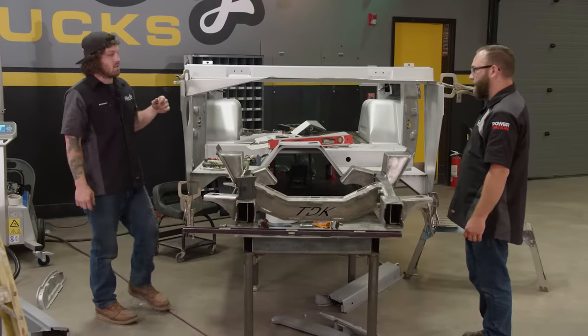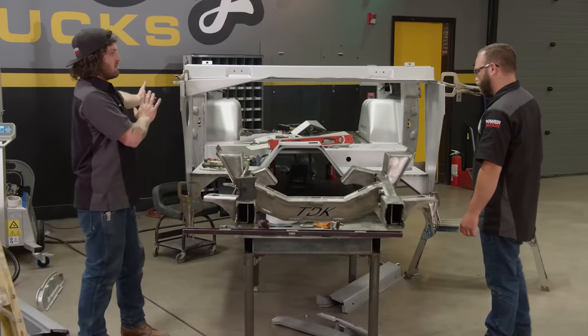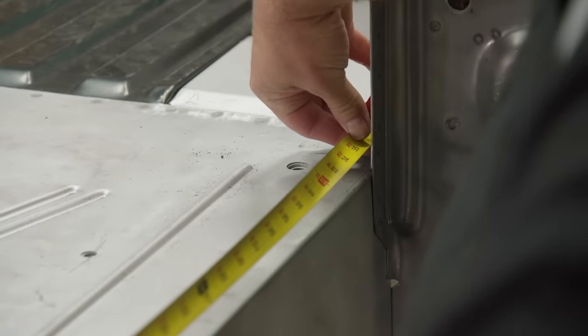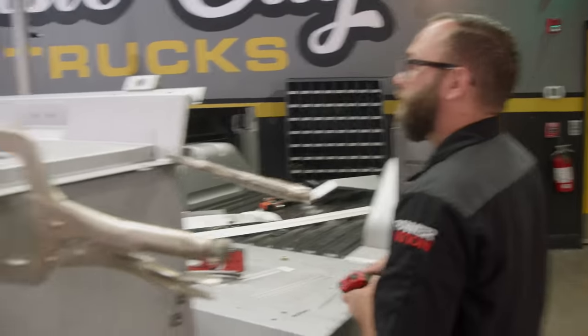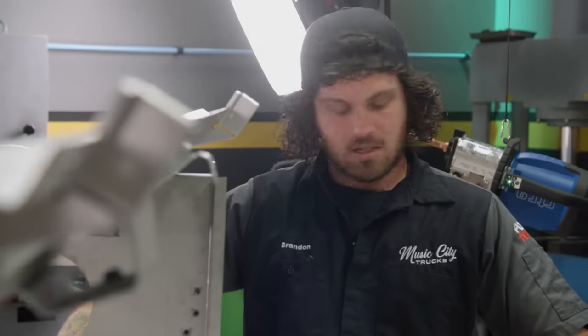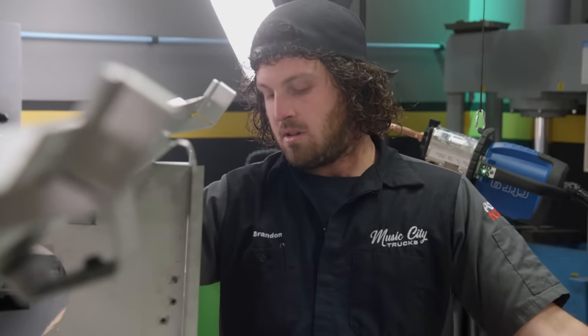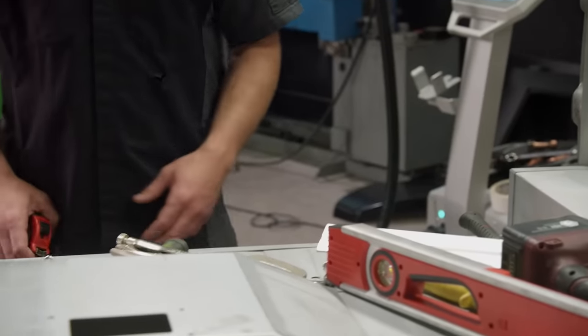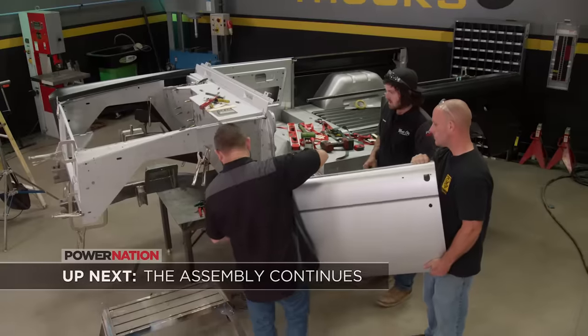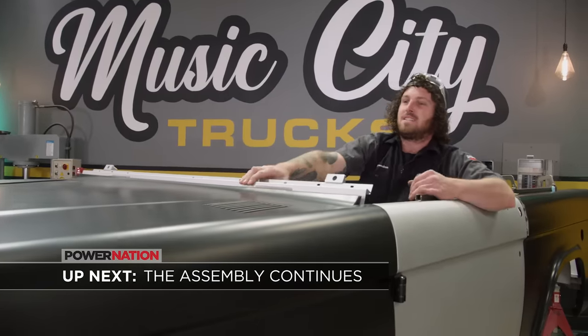What do we want to do next? Let's throw some measurements and make sure our door openings are correct. Should be 35 7/16. Yeah, it's right at 35 and a half. We'll be able to scoot it closer. This was 35 5/8. So, too much. That confirms that we need to go backwards with this. Up next, Brandon gets comfortable.